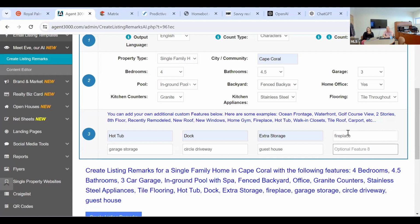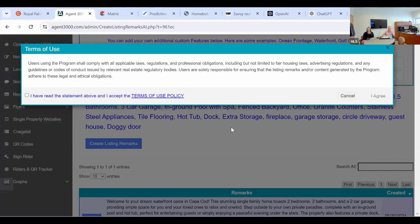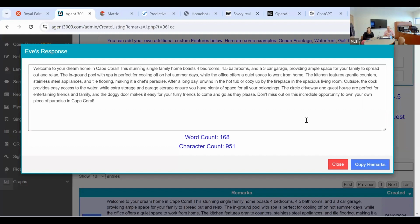What's my last feature going to be here? I'm going to put in here doggy door for all of our pet lovers out there. So that's basically you put your 8 features in there. You're going to always have to select the terms of use policy and agree to it. And then it's going to go ahead and create your listing remarks. So again, this is off of AI, ChatGPT, if you will.